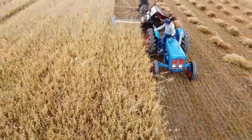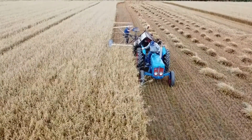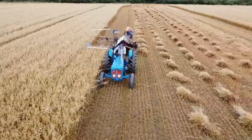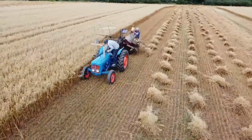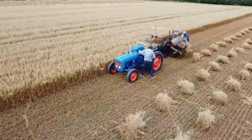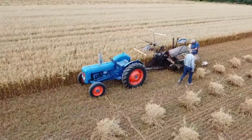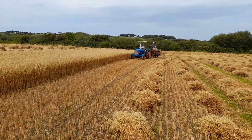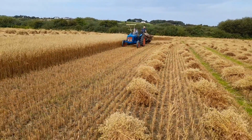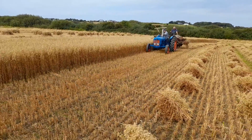So that's the history of the reaper and binder. Just to go over it again, Patrick Bell invented the cutting bar in 1826. Cyrus McCormick invented the first reaper, which was a horse-pulled machine. Cyrus Baxter invented the first knotter. And the first threshing machine was by Andrew Meikle, a Scottish man.